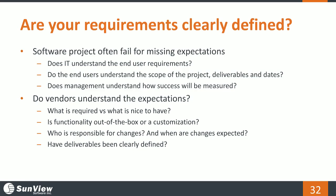So maybe there are certain things that you want that are unique to your implementation and the vendor has agreed to put those in the product, but are they going to be there day one, or is it something that they are going to add in a future release? And if so, when is that going to be delivered? And that all gets to the whole point of deliverables. Have they been clearly defined, or have expectations been set between you as a customer and the vendor to understand exactly what you're getting and when, and what again are going to be their criteria for success.